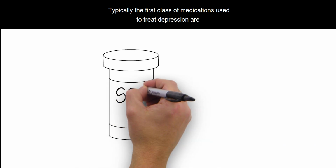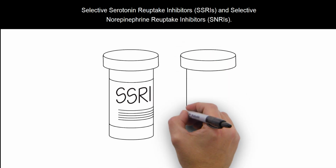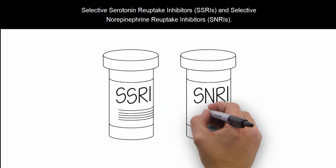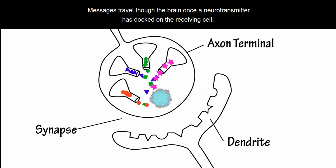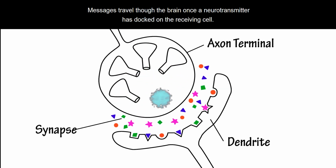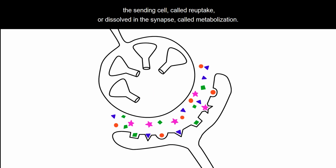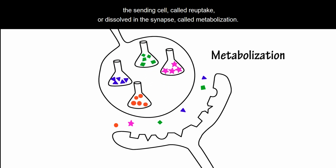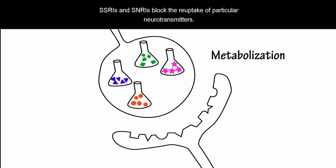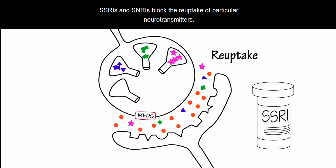Typically, the first class of medications used to treat depression are selective serotonin reuptake inhibitors, or SSRIs, and selective norepinephrine reuptake inhibitors, or SNRIs. Messages travel through the brain once the neurotransmitter has docked on the receiving cell. Once the message has passed through, the neurotransmitters are either reabsorbed by the sending cell, called reuptake, or dissolved in the synapse, called metabolization. SSRIs and SNRIs block the reuptake of particular neurotransmitters.